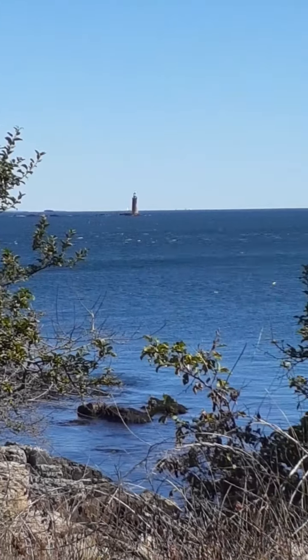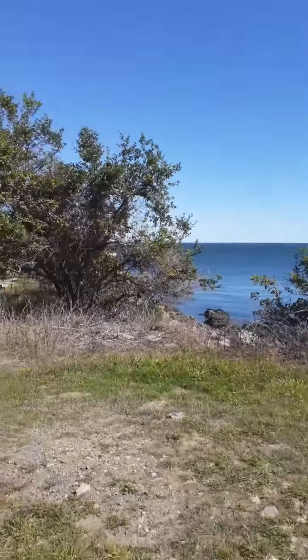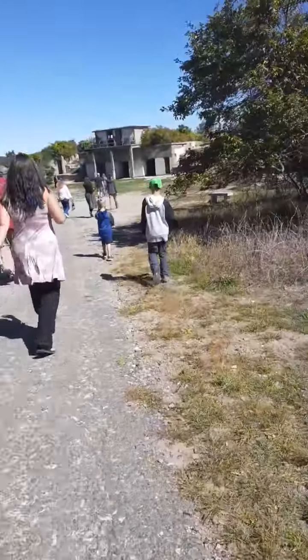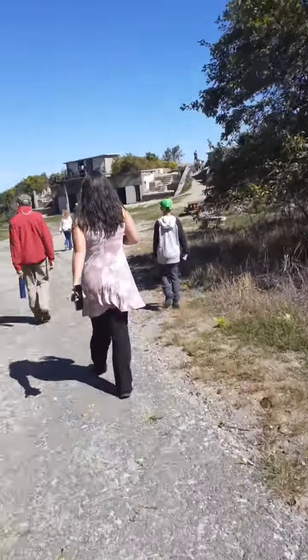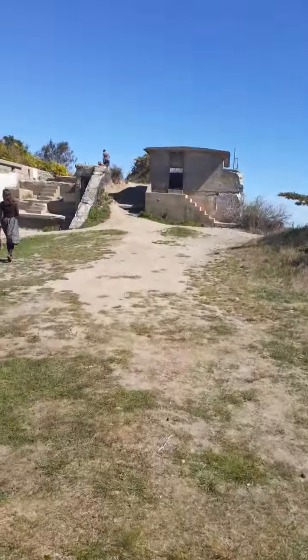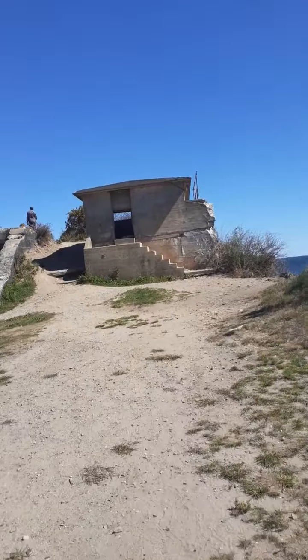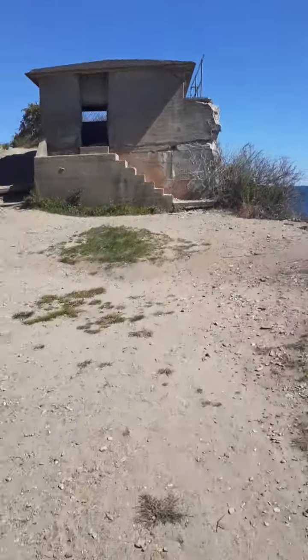I don't know if you can kind of see it. There's a new one, but you can't really see it from where I'm standing right now. But that's the old one that they used to use, and then they remade a new one. So let's go to the fort. I'm going to go in this little shed thing up here. Go check it out. Yeah, we're going to go to the little one first.